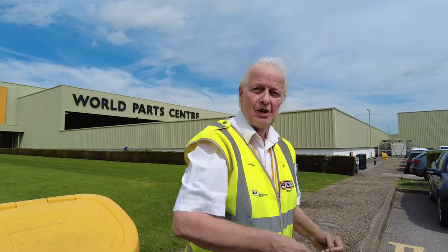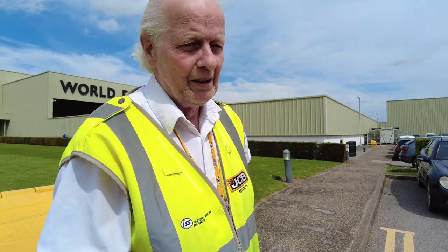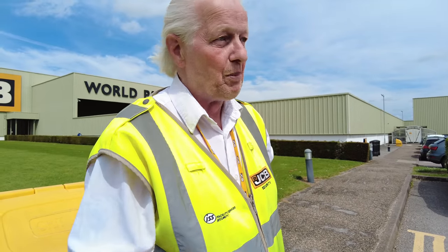Can we walk this way? Because I need to get back. I was half eating a sandwich. Oh, sorry, mate. You've mentioned food. Let's go. I've been here since 5 o'clock this morning, aren't I? You haven't had nothing since 5? No. And the time now is 11? I just took a bite of a sandwich.